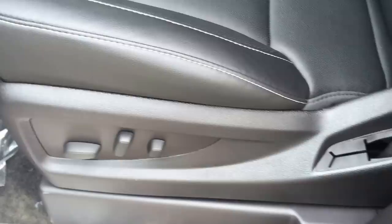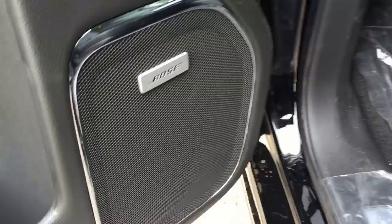Looking inside the vehicle, you can see the upholstery is all leather. In fact, it's perforated leather, just gorgeous. You have some nice accent stitching there. The buttons for the 10-way power adjustable driver seat, including lumbar support. Bose premium speakers, very nice.